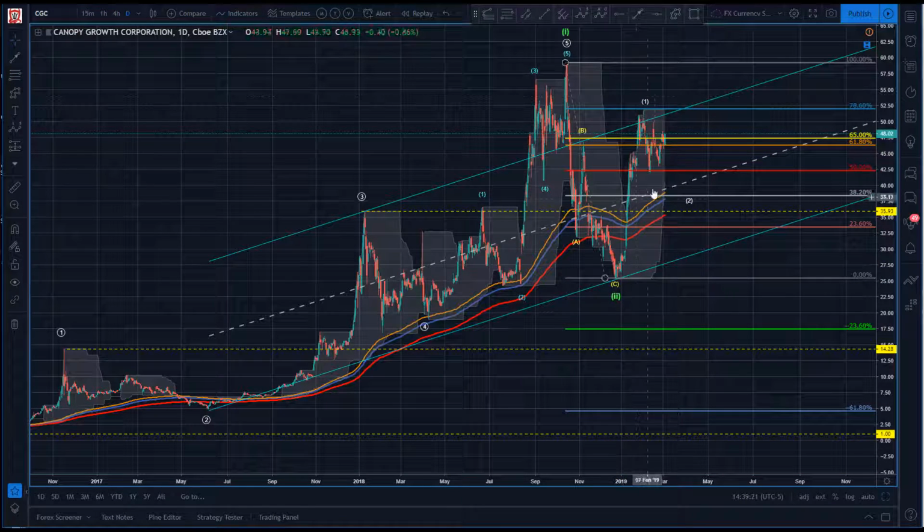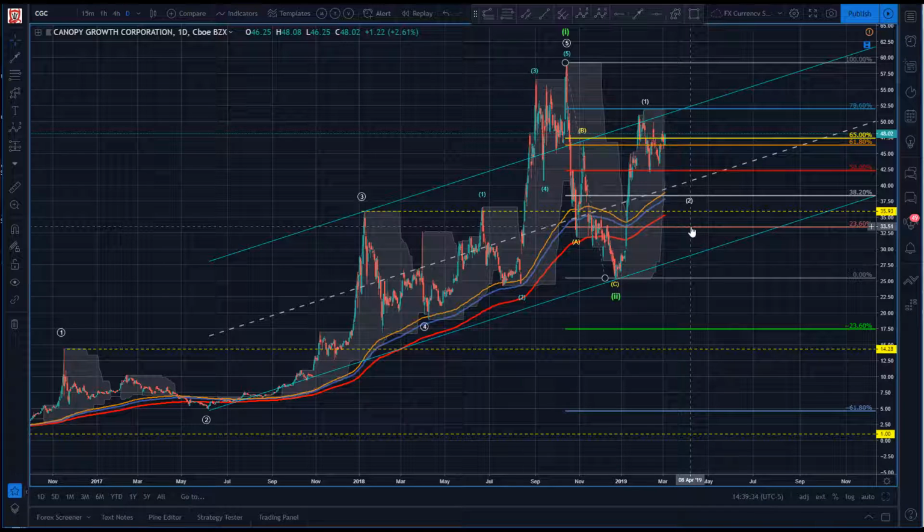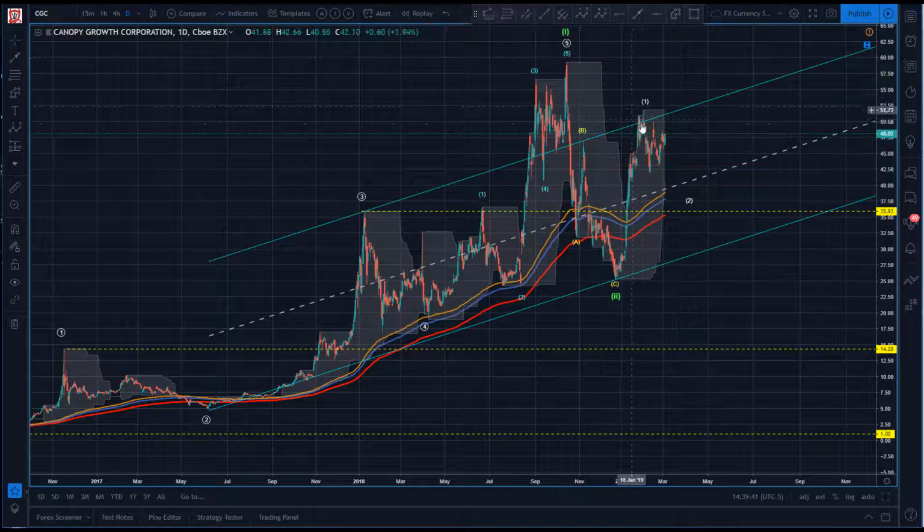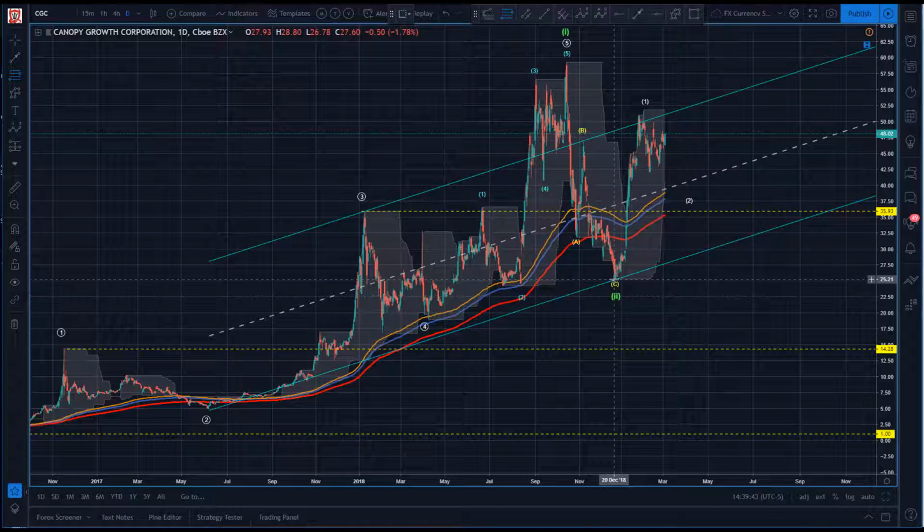So again, this is so precise in here. It would be good luck pulling an ABC out of that. It's just really a straight rip up. So I think much higher probability, despite the technical pivot up here, much higher probability that that's the 1. So we're in the process of looking for the 2. So with that established, we'd be looking here.